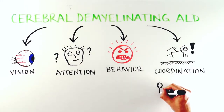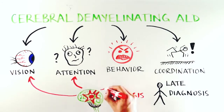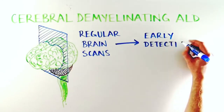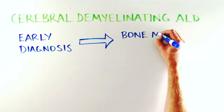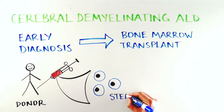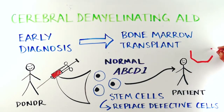Unfortunately, many boys with ALD are diagnosed late because symptoms do not appear until the damage to the brain is already quite large. So regular brain scans help doctors detect the onset of the brain damage early. When diagnosed early, cerebral ALD can be stopped with a bone marrow transplant from a matched donor. The donor's bone marrow contains stem cells that don't have an ABCD1 mutation. These stem cells can replace the patient's defective white blood cells and stop the brain inflammation.